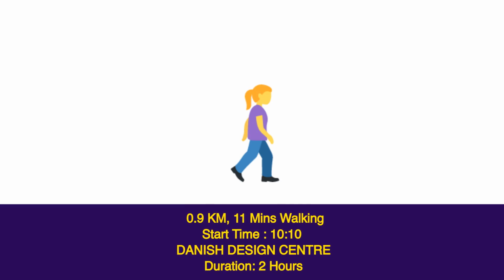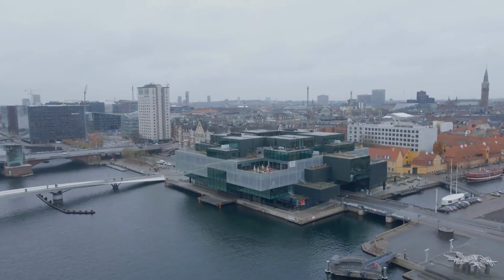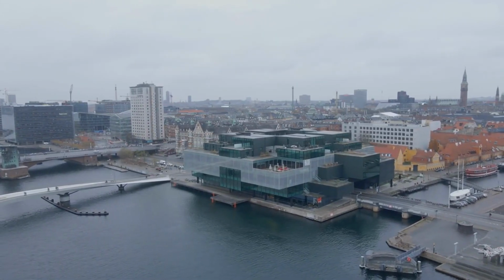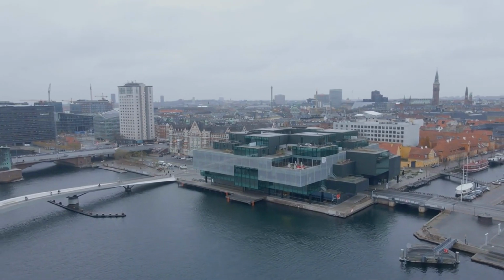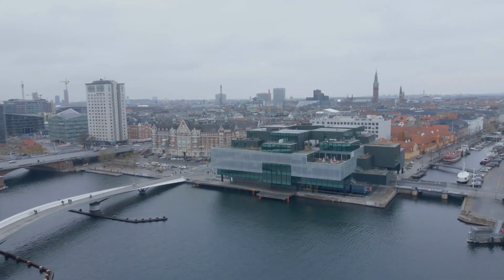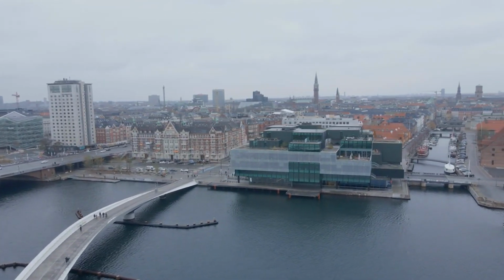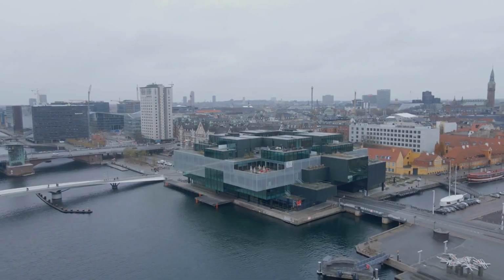0.9 km, 11 mins walking. Start time 10:10, Danish Design Center. Duration, 2 hours. The Danes are renowned for their clever and innovative designs, and so this is a fitting setting for a museum of this kind. Here you can see decorative and applied arts, as well as industrial designs from the Western world and covering the period from the Middle Ages to present day.